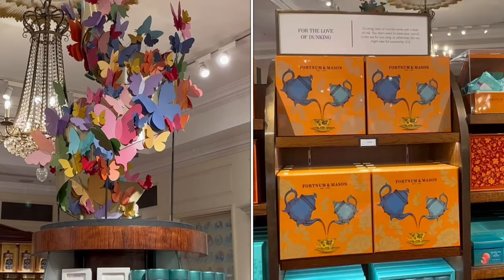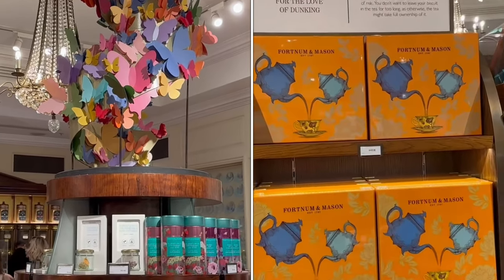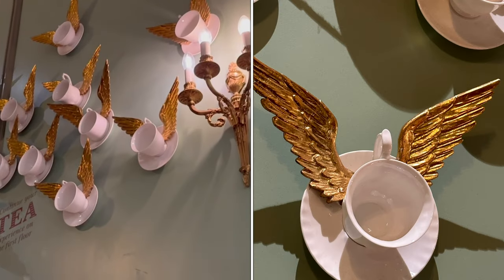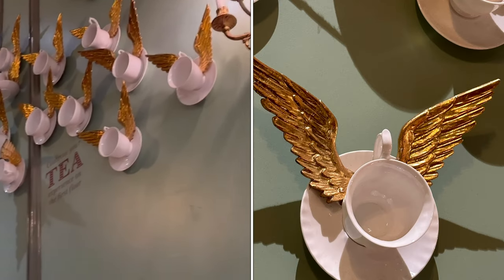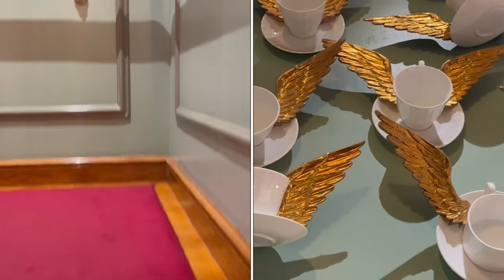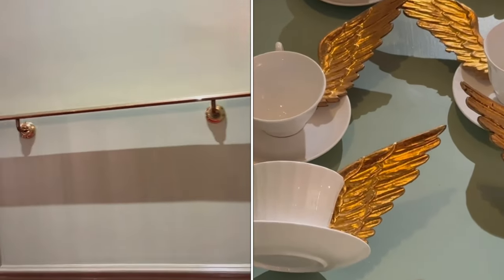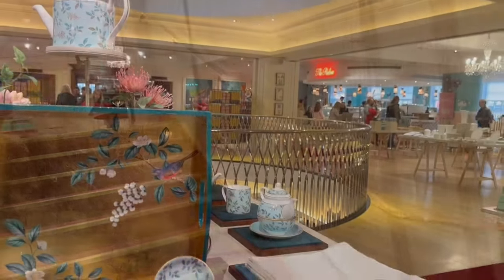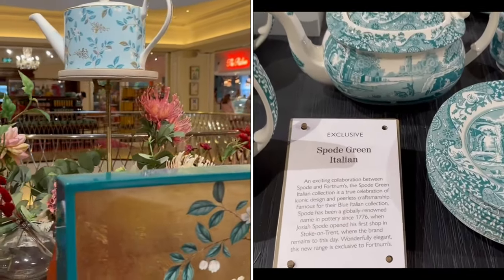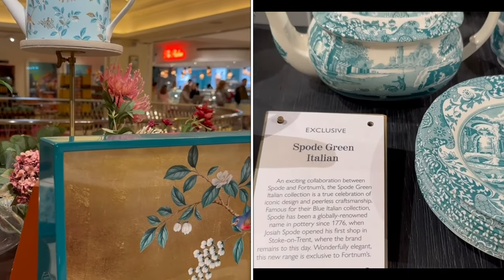Of course, Fortnum is particularly famous for their tea. Glorious tea! Who wants a cup of tea? Yes, it is a nice place to have a little bit of afternoon tea too. And now on the first floor, where they've got quite a few things for the home. So let's have a look around.